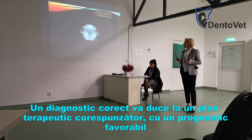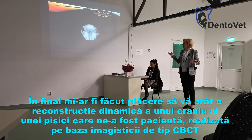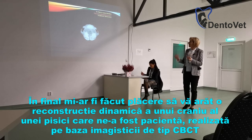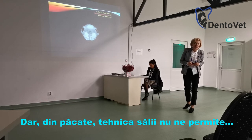In the end, I would have wanted to show you a very nice reconstruction of a skull based on a CBCT exam made for one of our patients, but the technical side doesn't work. Thank you for your kind attention.